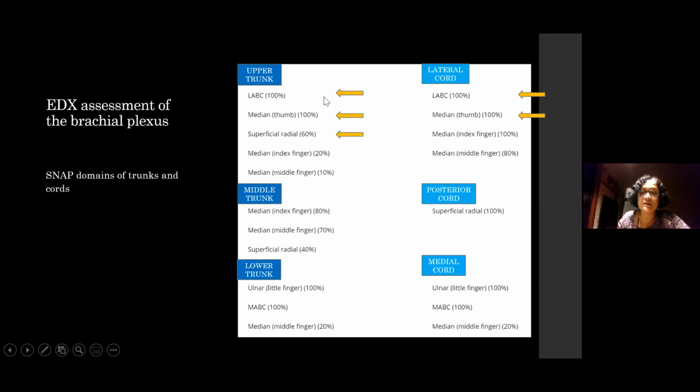So otherwise, for the upper trunk it is always the lateral antebrachial cutaneous nerve, which is lateral here, and then the median thumb, which is C6 thumb. So this is superficial radial. These are your upper trunk SNAPs. From a lateral cord point of view, it is again LABC and median thumb. From a middle trunk point of view, it is the middle finger, sometimes the index finger. Index finger has more C7 than C6, but middle finger is important to do. And the superficial radial, if you're looking at the posterior cord, as we discussed before.